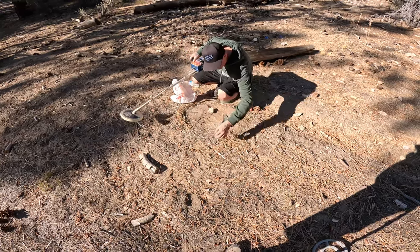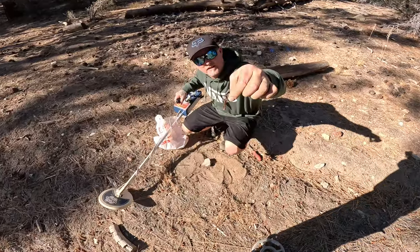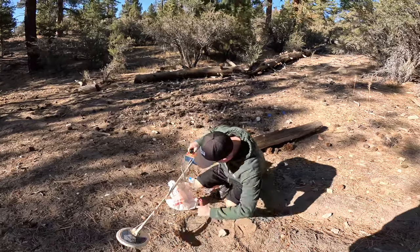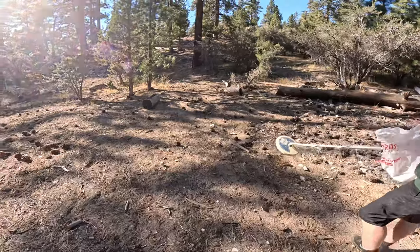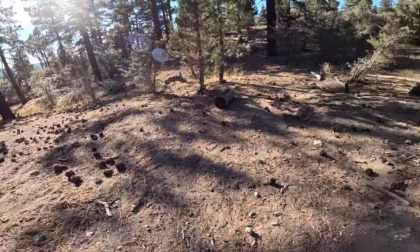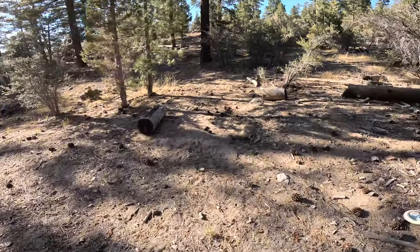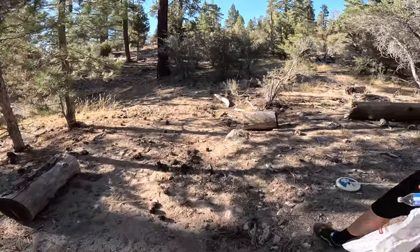So right there. Oh, check it out. No way. Oh, cool. It's a little hook thing. We could use that as a keychain or throw it in the trash. We'll throw it in the bag for now. Some of the stuff that we perceived to be super old might not even be that old at all.